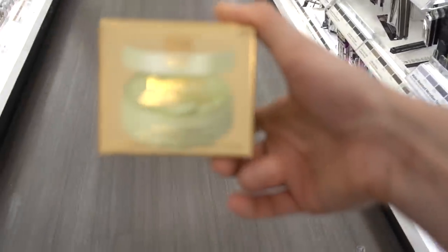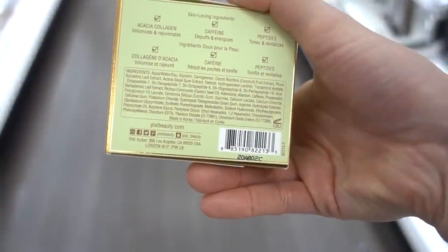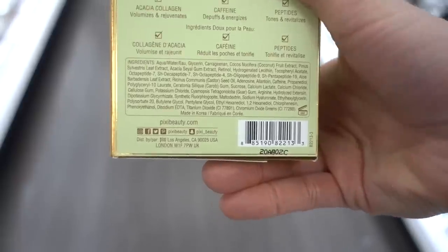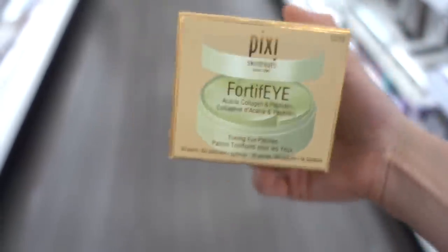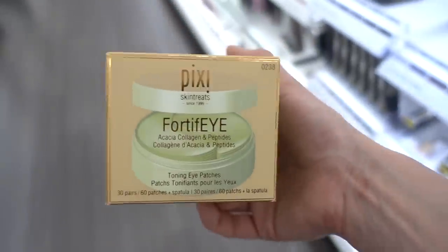They also have this Fortify Eye one that has a bunch of different peptides that can help firm the skin and add a hydrating effect as well. Both of these also have caffeine in them, which can transiently improve the look of under eye dark circles, but not the hereditary ones.